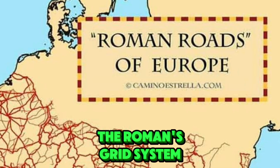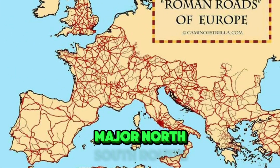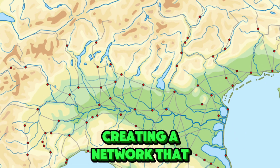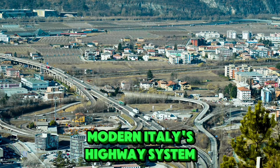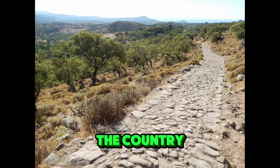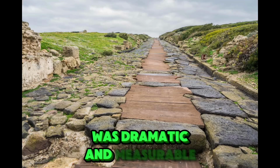The Romans' grid system of roads transformed how people traveled and traded. Major north-south routes like the Via Cassia intersected with east-west roads like the Via Valeria, creating a network that covered the empire. This same grid pattern shapes modern Italy's highway system. The A1 follows the old Via Cassia's north-south route, while the A24 traces the Via Valeria east-west, distributing traffic efficiently across the country.